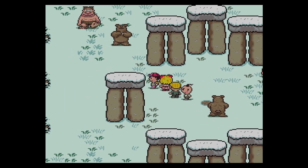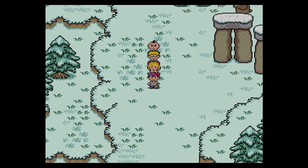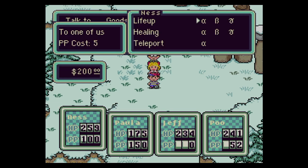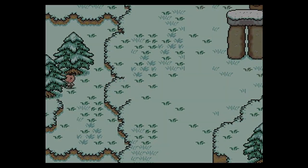So, what we need to do now is go to Onette. And the Onette library will have the book we need. So why don't we go ahead and use teleport to go to Onette. I like to use teleport alpha in the circle. Nice, well done, me. Thanks, me.